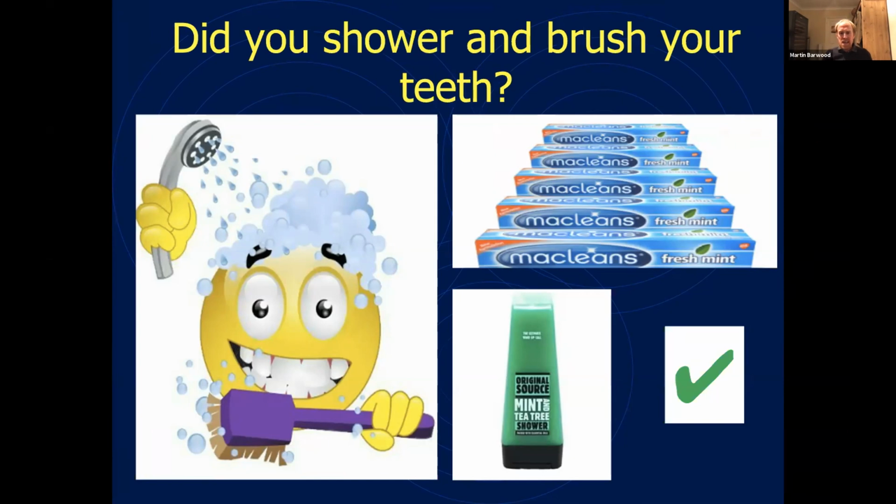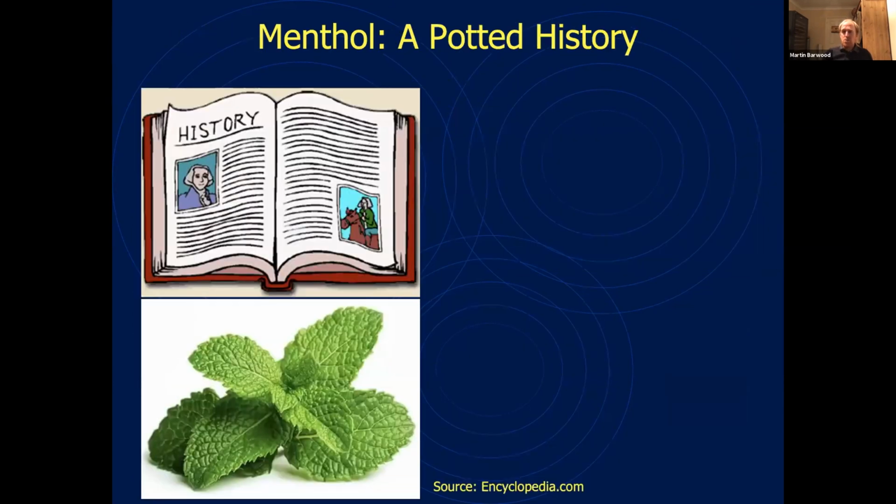Other products are available. And the reason we're using those products might well be because they leave us with a feeling of freshness, coolness and comfort. And that really is what this presentation is about, and the role that menthol can play in delivering that sensation through a variety of exercise scenarios. And then a brief history of menthol.